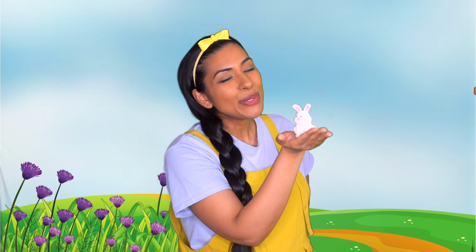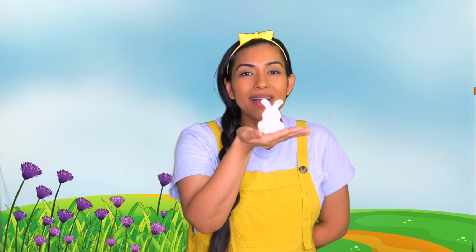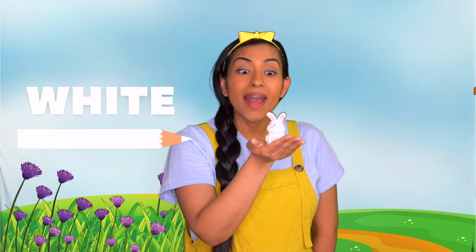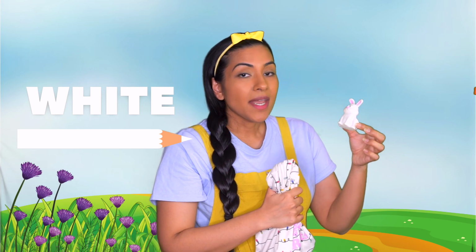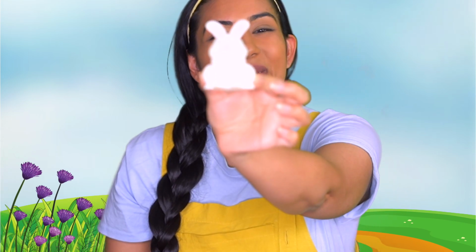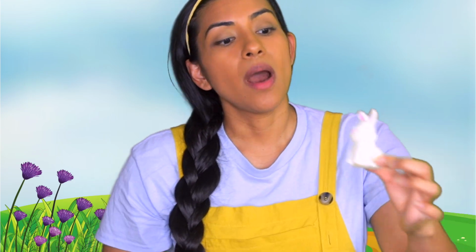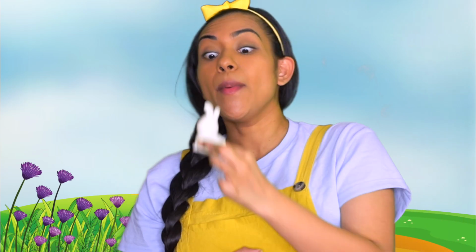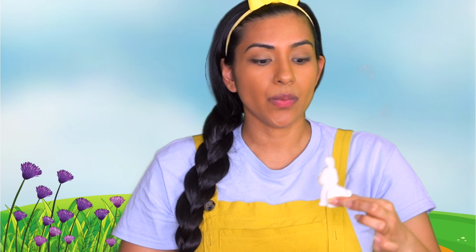Wow, how cute is this little bunny rabbit? Do you know what color this bunny rabbit is? You did a good job. And did you know that they can go hop, hop, hop? This little bunny sure enjoys hopping. Hop, hop, hop, hop, hop. Wow, bunny, you can hop really fast. You can hop really slow too.